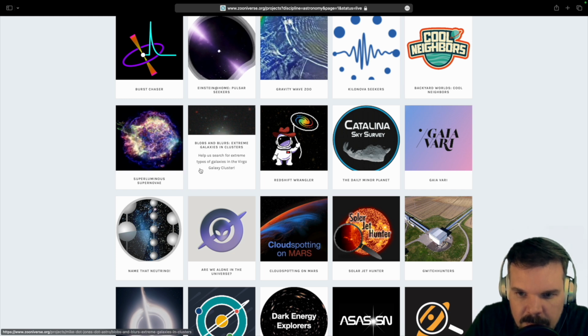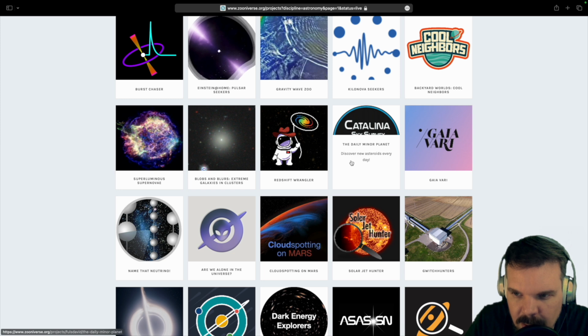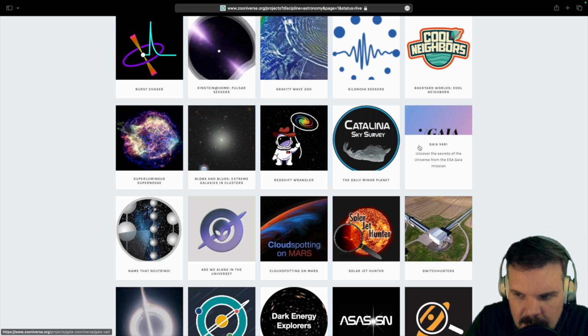Blobs and blurs. Extreme galaxies in clusters. Help us search for extreme types of galaxies in the Virgo galaxy cluster. The redshift wrangler. Help us use the light from distant galaxies to look back in time to the early universe. The daily minor planet. Discover new asteroids every day. This sounds also kind of interesting. Gaia, or whatever they pronounce that. Uncover the secrets of the universe from the ESA Gaia mission.